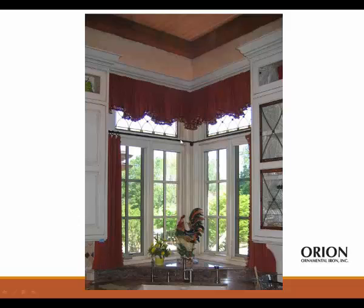When you're doing corner windows, you're going to want to use miters, and you're going to want to use one treatment. Here we have a panel, a cafe, but we did 1 valance versus 2 valances because it's seamless, and here's that point of emphasis. And then the miter also allows you to maybe get away with, depending on the weights, not having to put brackets here.